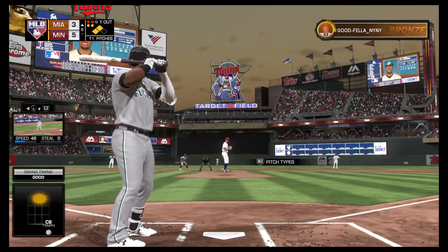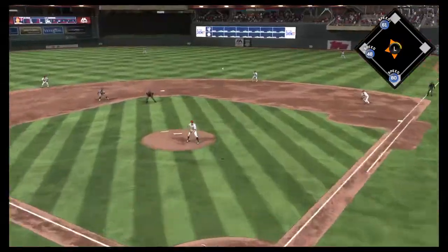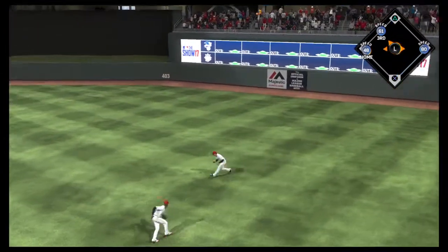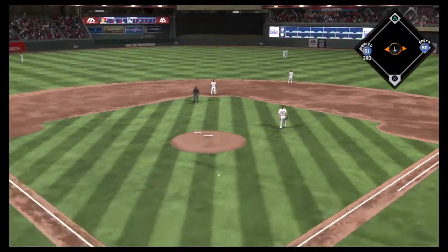Got himself ahead in the count now. I think he'll be frustrated with himself about that swing. He was in a good hitter's count and ended up chasing one up. Meanwhile, this ball gets down. It's a base hit. Now a long throw home, and he's safe.